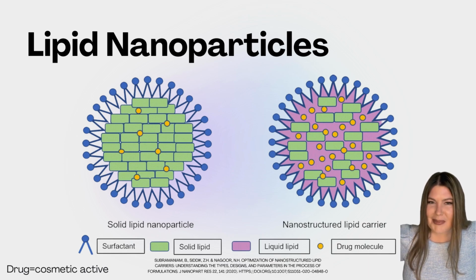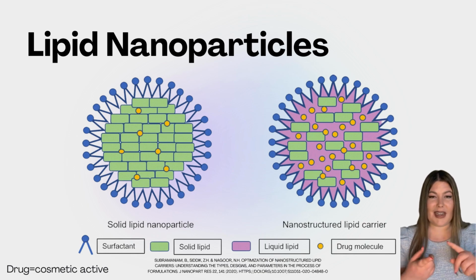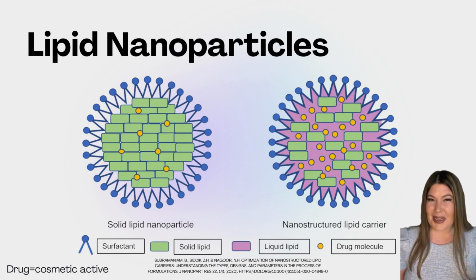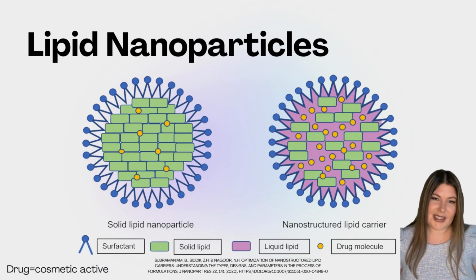Phew! Okay, last slide, people. Here we have lipid nanoparticles. Solid lipid nanoparticles were the first generation of these, followed by nanostructured lipid carriers. SLNs are composed of a solid lipid, surfactant, and the active, while NLCs are composed of the solid and liquid lipids, surfactant, and the active. SLNs show both burst and sustained release, but possess not a great loading capacity, while the new generation has a higher loading capacity and a better sustained release. Some actives I found using the system are kojic acid, vitamin E, and some seed oils.